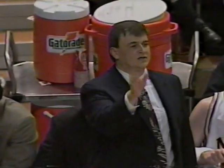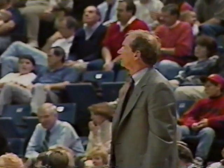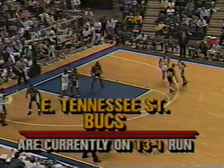Now they change their mind and give it to UT Chattanooga. Rodney Eagley said to us over here, I didn't touch it. I didn't touch it. LeVert three inbounds. Bucks are on a 13-1 run. Primarily because Chattanooga just really has not been able to score, and they've had some pretty good shots at the goal. Sutton, they look for Nelson.